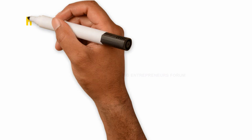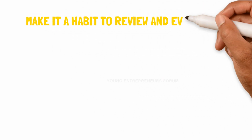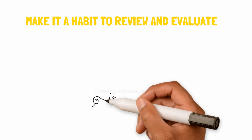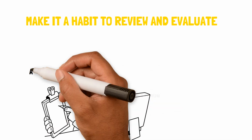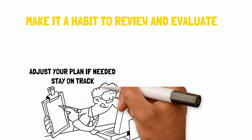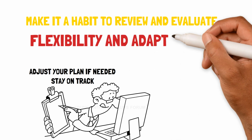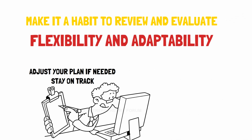Lastly, make it a habit to review and evaluate your progress regularly. By conducting regular project check-ins, you'll identify any roadblocks, adjust your plan if needed, and stay on track. Remember, flexibility and adaptability are key qualities of successful project managers.